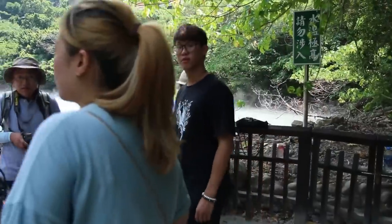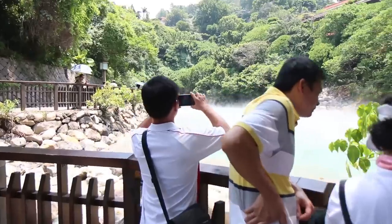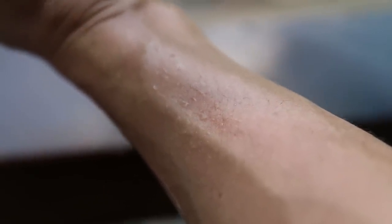Oh, you can just see that steam rising from the surface of the water. Oh yeah, my arm is just immediately perspiring.